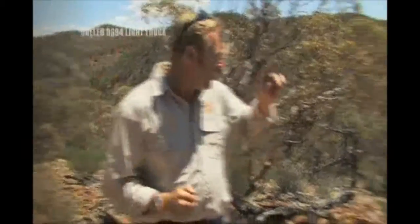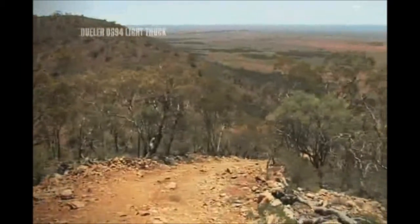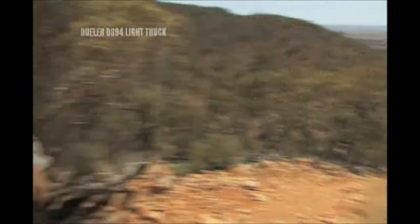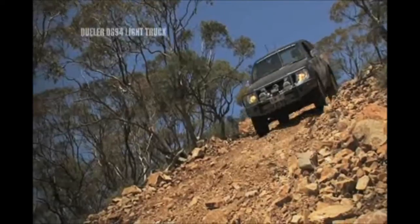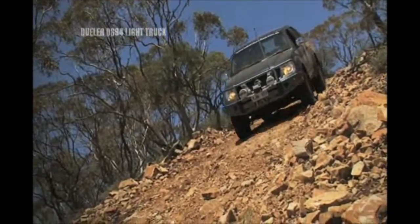I'm at the top of Yakka Ridge in the Bendelbee Ranges, and I've got a descent here that starts at around 680 metres and goes down to the sea level all the way down there in the blink of an eye. Now, this piece of track on the gnarly meter, I reckon rates about an 8.5. It's right up there, and the reason for that is that we've got lots of potholes on our descent that punctuate the track surface and can create a bit of an issue if you're not careful.